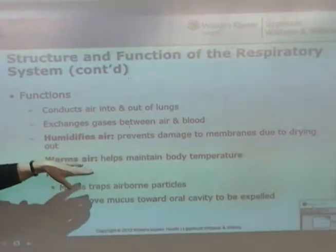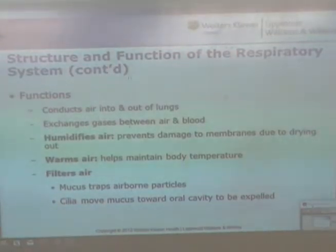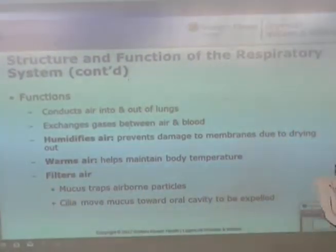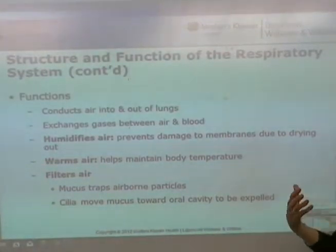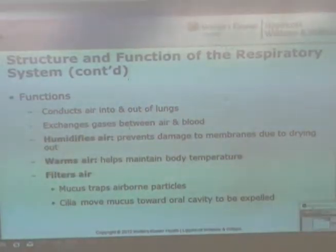It warms the air up, which helps to maintain body temperature, means you haven't got freezing cold air coming into the lungs, which the body then has to heat up. Right? And hopefully it's filtering airborne particles. Clearly, with the amount of allergies we all suffer here, there's something that is getting through that filter in this area of the country. But most of the particles that are missed get engulfed by macrophages as they move through the system. So there's a lot going on other than just breathing in and out, but the gas exchange is the key. All right?